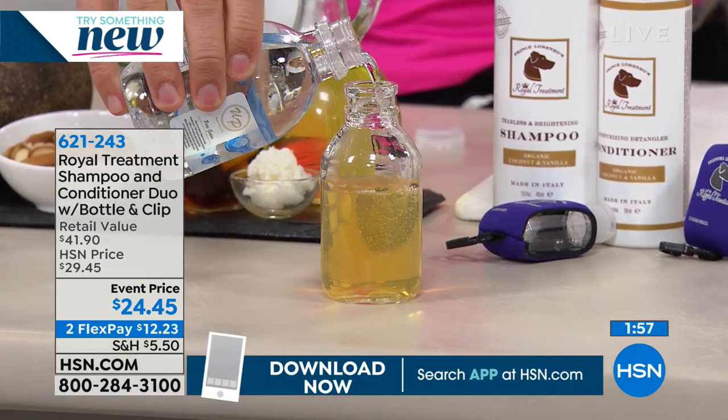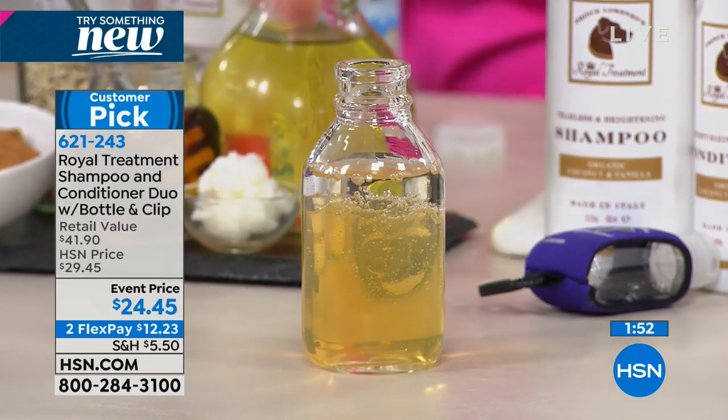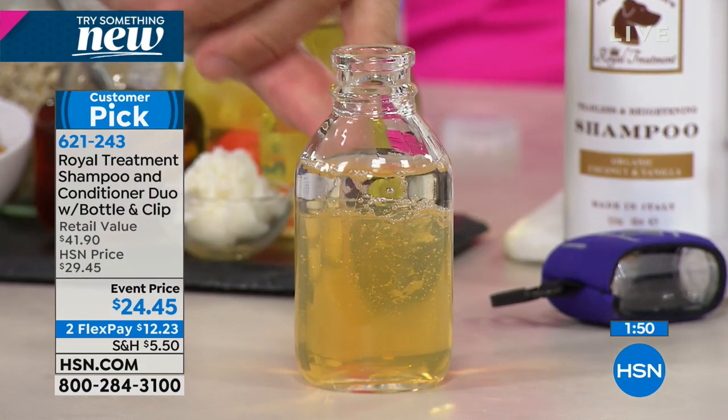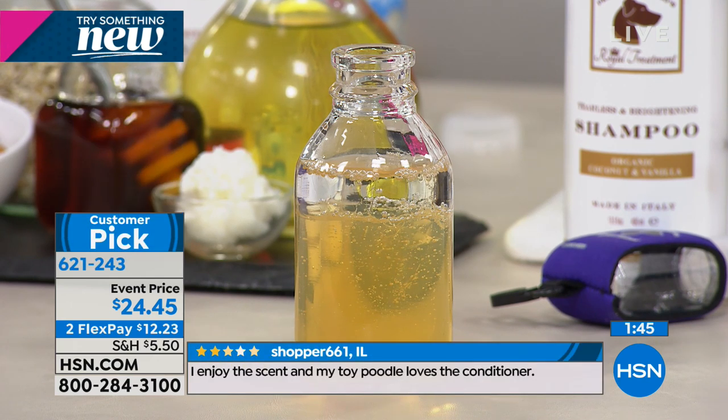I don't know how steady I am, but you see how it separates? So the water's on top. If this was colored, you'd see the clear separation. That's because this product is so rich with oils that they can't seep through. So it's like a cream.